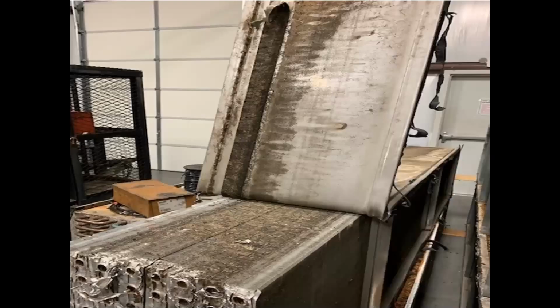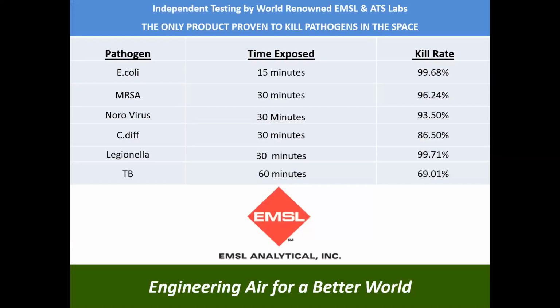There's that coil. This came out of a hospital up in Fayetteville, Arkansas. We don't like to kiss and tell exactly where it was, but this was a hospital and they had UV on their coils. And to be fair, these are old coils. They'd been in there 18, 20 years, but there was a lot of accumulation in the center of those.